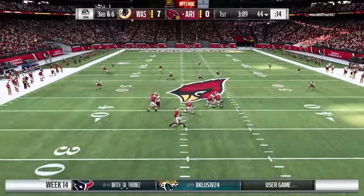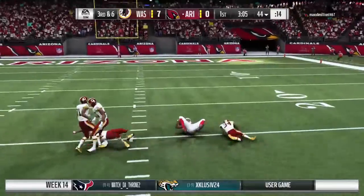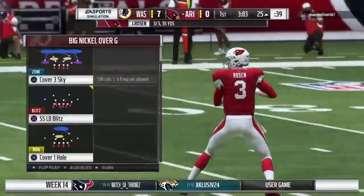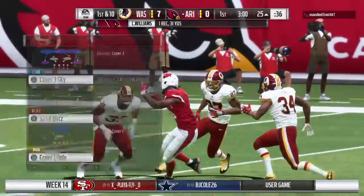Rosen off the play action. Looking deep downfield. And that's caught inside the 30. And they're able to work this to the 25 before it's all said and done. That goes for a gain of 31.